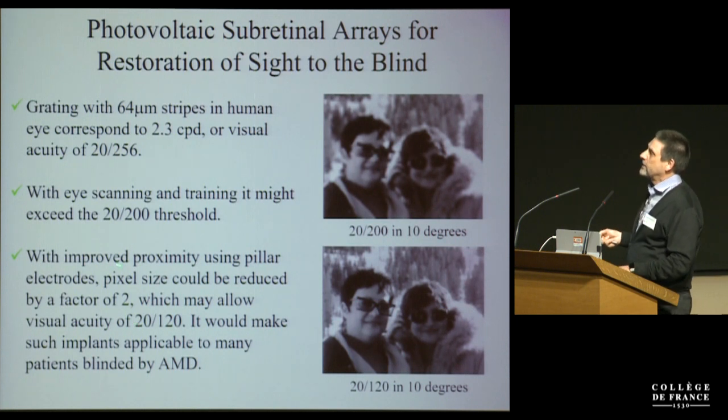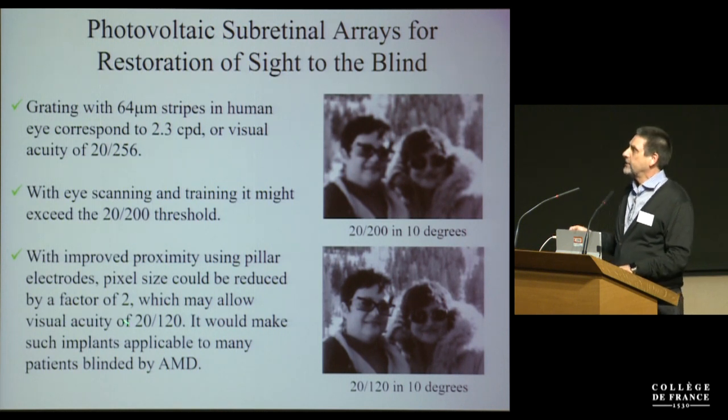And with the pixel size decreased by half, if everything goes well again, it would correspond to grating acuity at the level of 20/120. And if this indeed happens, this chip will become relevant for patients with AMD. So there was this question about AMD patients. Indeed, AMD patients are much more demanding because they preserve their vision at the level of at least 20/400 due to peripheral vision. And only if you get much better performance does it make sense to implant in AMD patients. And we hope that we will be able to do it with this type of implant.